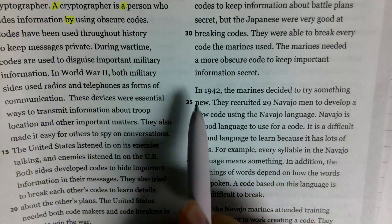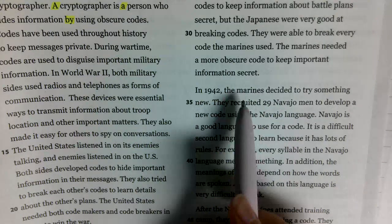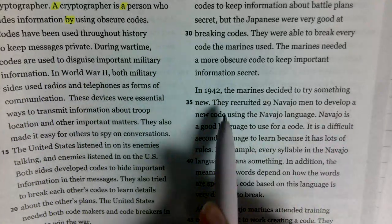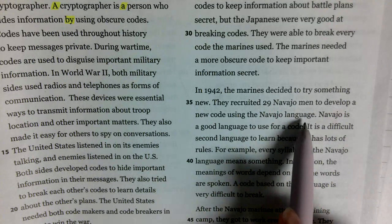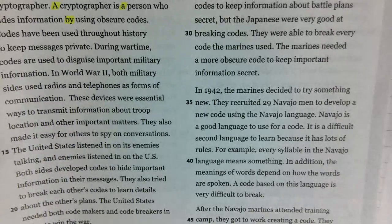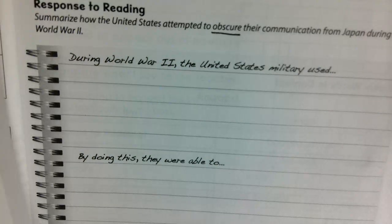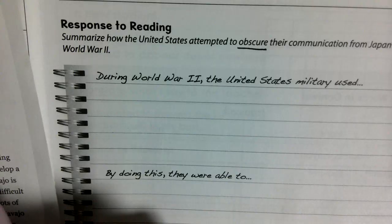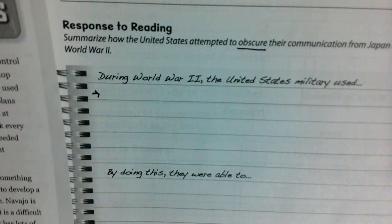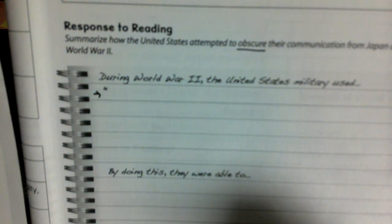Okay, how about right here? In 1942, the Marines decided to try something new. They recruited 29 Navajo men to develop a new code using the Navajo language. All right, so using that, I am going to add to my answer over here. During World War II, the United States military used, I'm going to answer this with bullet points. And I'm going to use an exact quote from the article. So I'm going to put a quotation mark.